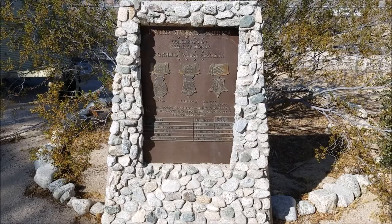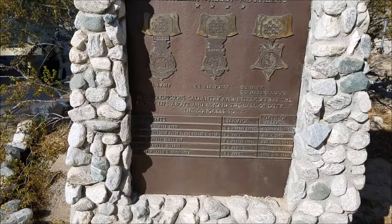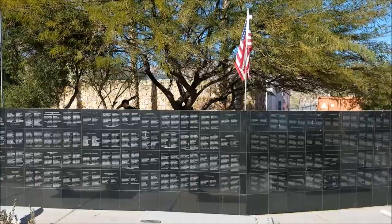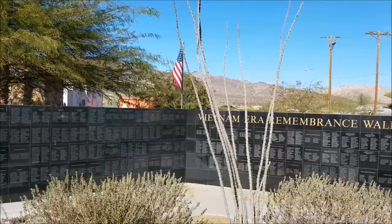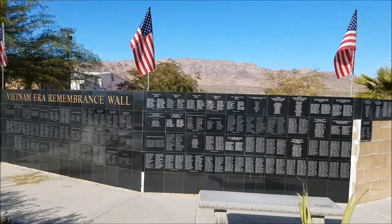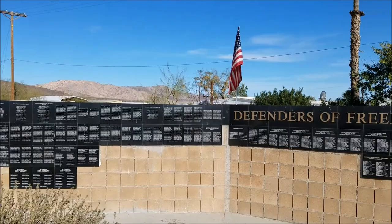This is a Congressional Medal of Honor plaque for the Coachella Valley recipients that's here below. This is the Vietnam Era Remembrance Wall. This wall over here is the Defenders of Freedom Remembrance Wall.